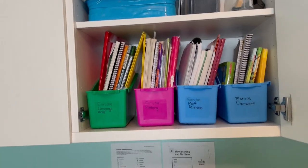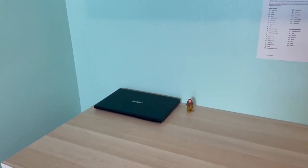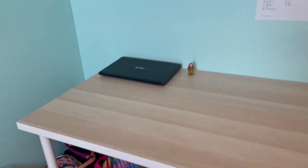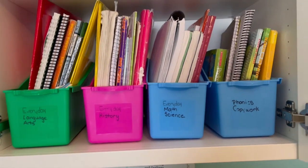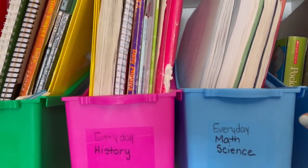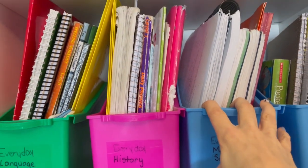These are my 4 cabinets, and I've organized them pretty well, and this is their curriculum right here. I also have a laptop that I use with my kids for Teaching Textbooks, and this is just kind of their little spot that they can use when they're using the laptop. Back to the curriculum. I pretty much pull down what I want to use for the day.